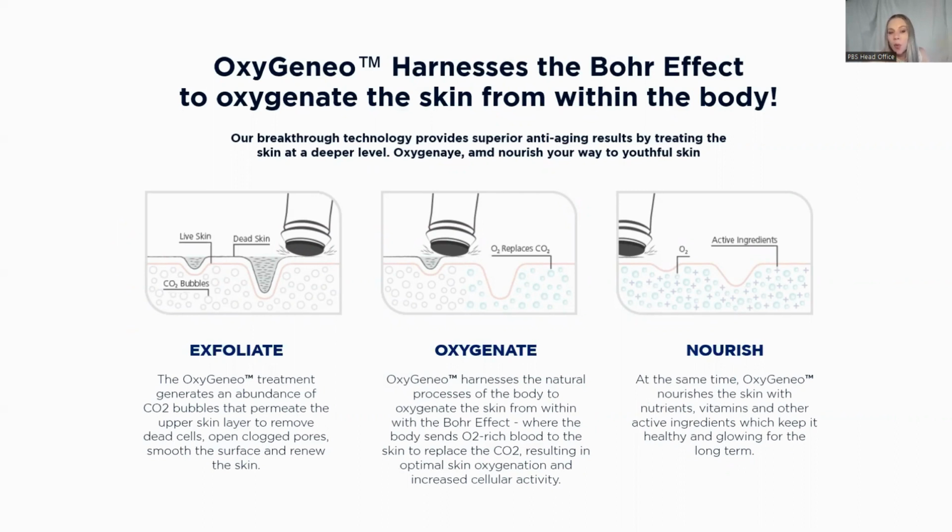Now, this is an example of one of the oxygenation treatments that we do have at Professional Beauty Solutions, and this is our Oxygeneo. If you have heard of it or know of it, you know, this is an absolutely incredible treatment because not only is it going to physically exfoliate our skin and assist with product absorption and nourishment on the skin, but the Oxygeneo treatment harnesses the body's own natural process of oxygenating the skin from within, and it does this through a process called the Bohr effect.